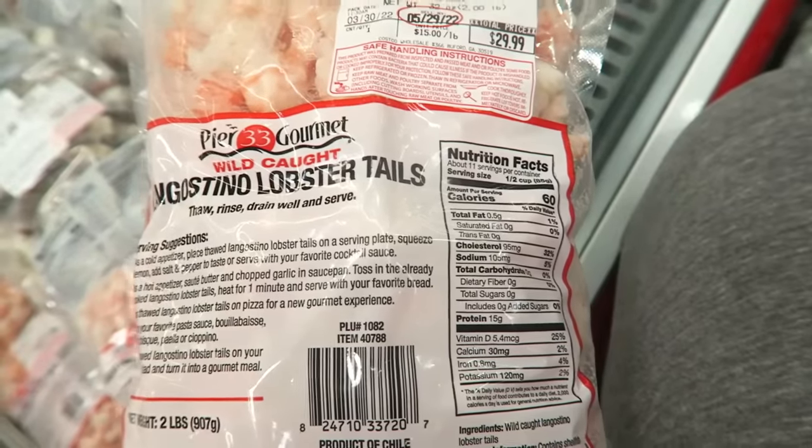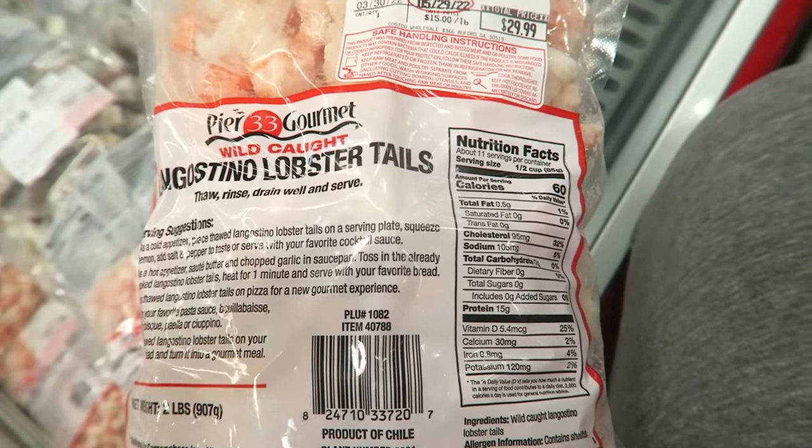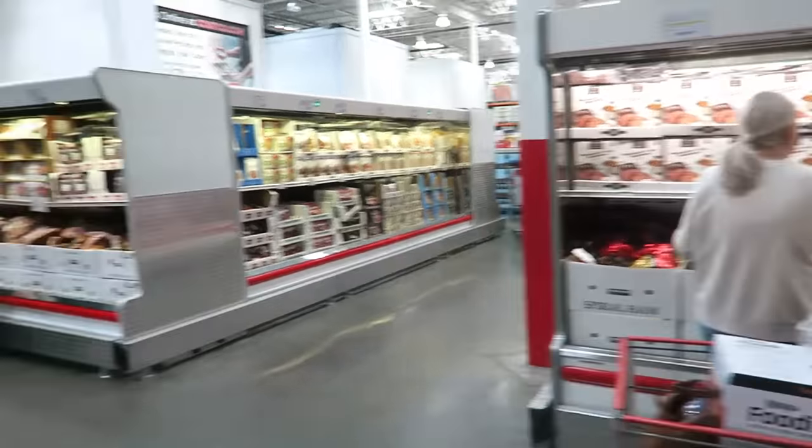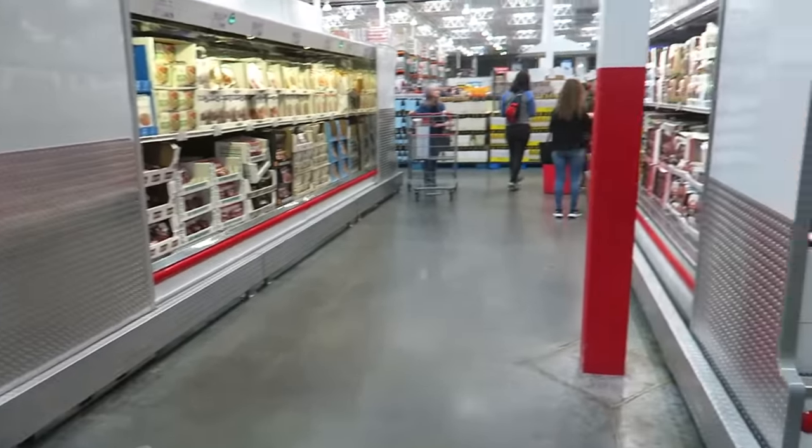Make it a seafood lasagna. What are you saying, y'all? Get it? Are you saying get it? I think I hear you say, Gia, get it. Okay, fine. All right.